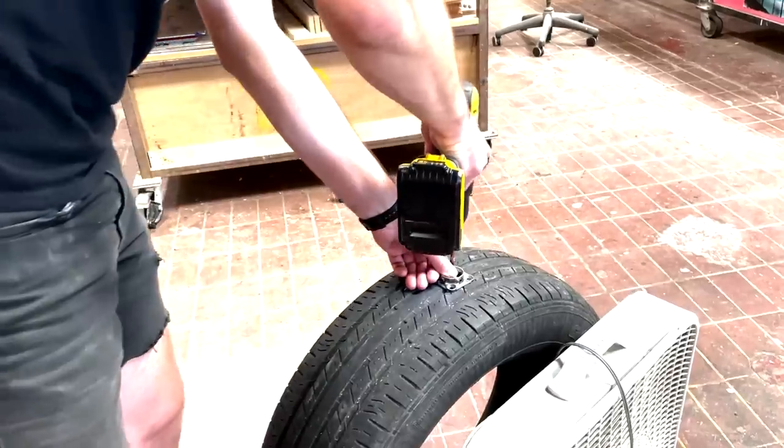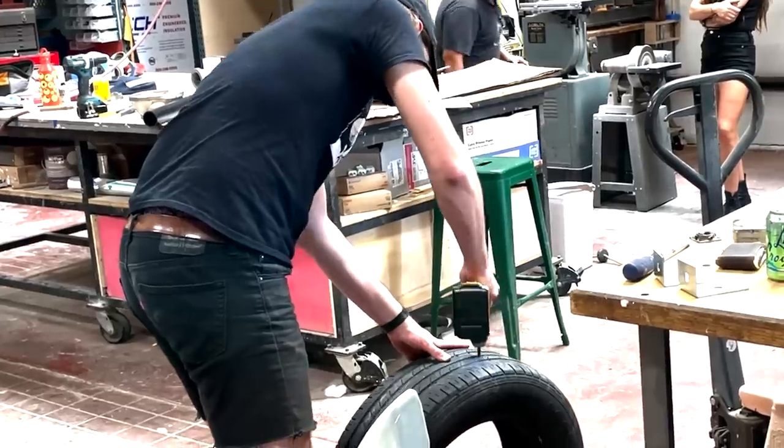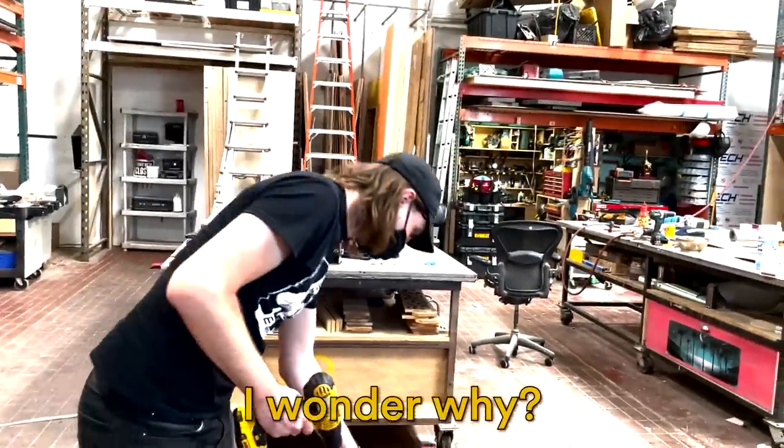Let's be honest, the tire leg was just a tire with 4 holes in it, and it still took him like 3 hours to make. Smells like burning rubber. I wonder why.